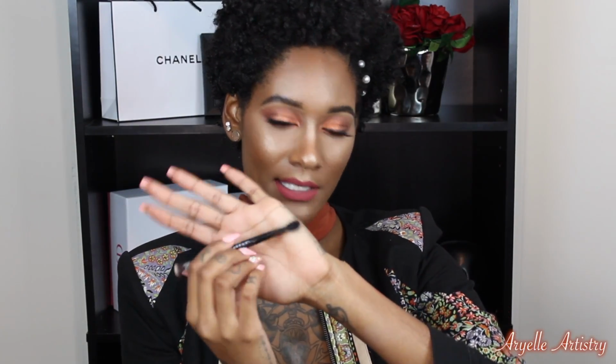So I'm really loving this palette. I'm actually going on vacation to Florida, and I will be bringing this with me. It also comes with a little brush, and the brush is really good. It's double-ended, so you have a blending brush right here, and then a packer brush. I like this brush. The quality is great, and the fact that it's double-ended is really, really nice.